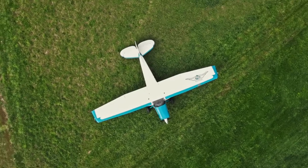Well, we're excited to announce the winner, so stay tuned. And if you didn't win this airplane, you'll have another opportunity soon. We're going to announce the next sweepstakes airplane in the next couple of months.